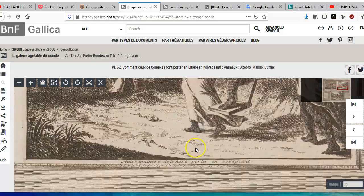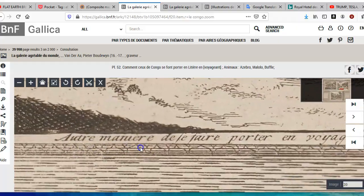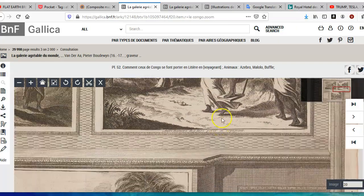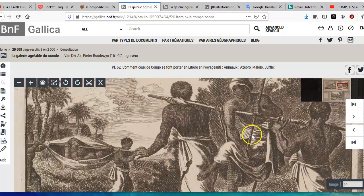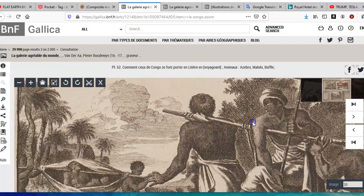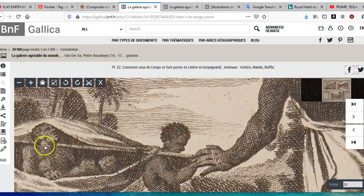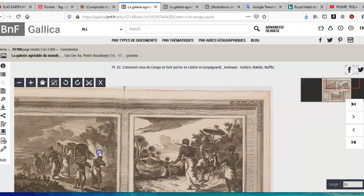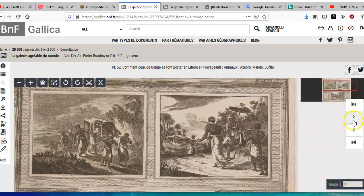So it looks like this is Automana de Porter on voyage. So it's something about taking someone on a voyage. But again, like these guys, I don't know, especially this guy, they look African, they don't look Caucasian. They look like what we're told is African.